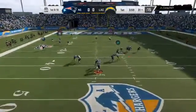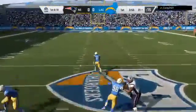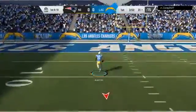Now Brady, trying to set up the screen, and it's intercepted. Picked off by Nasir Adderley. And he brings this one back. It's a pick 6 and a Charger TD.